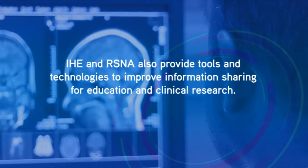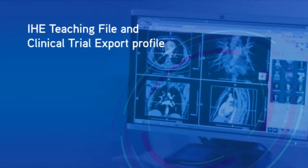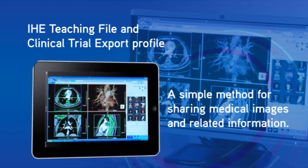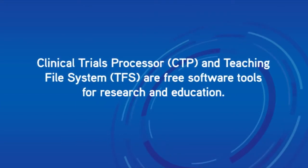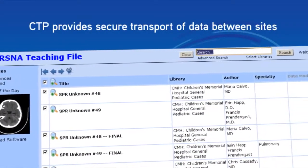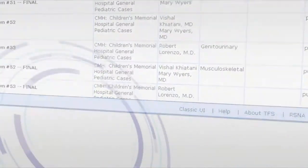Finally, IHE and RSNA also provide tools and technologies to improve information sharing for education and clinical research. The IHE Teaching File and Clinical Trial Export Profile provides a simple method for sharing medical images and related information. The RSNA Clinical Trials Processor and Teaching File System are free software tools for research and education. CTP anonymizes data and provides secure transport of data between sites participating in clinical trials. TFS enables sites to create, manage, and share radiology teaching files.